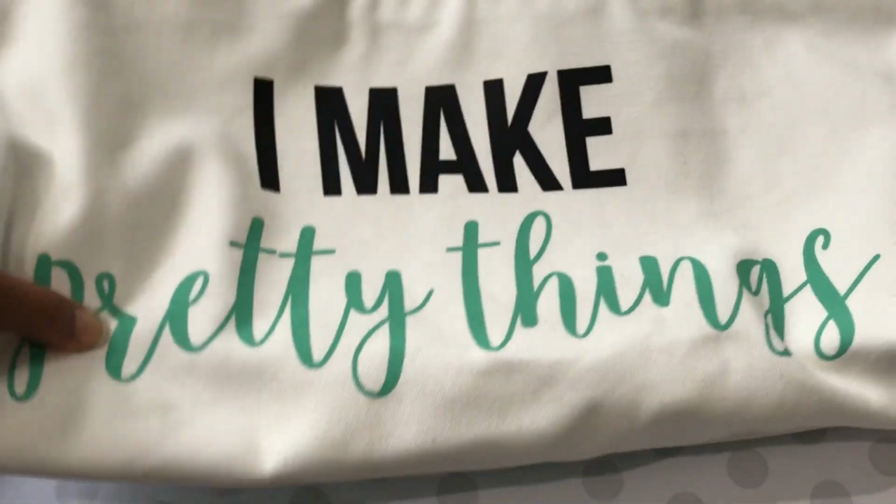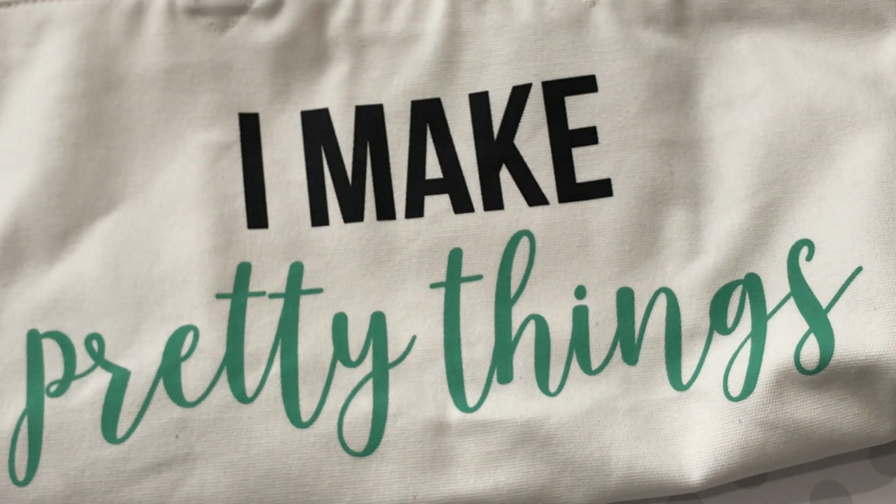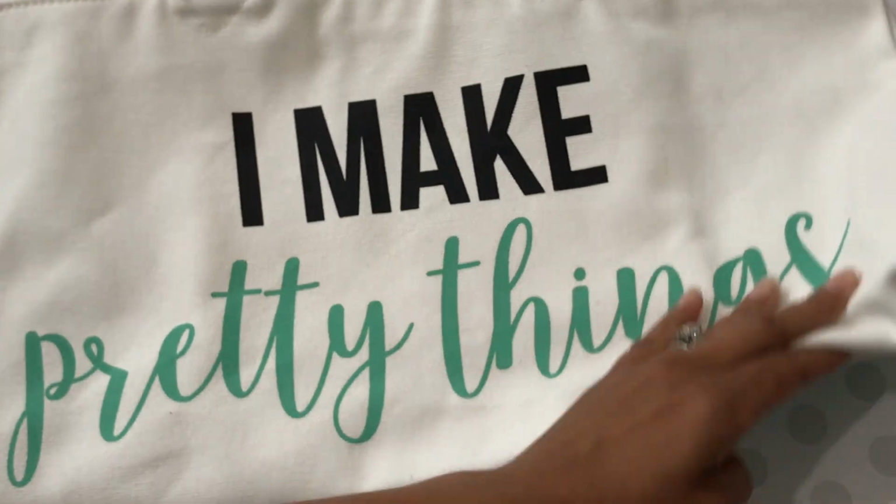And then the other thing that I picked up, I actually picked up a gift card for my mother because it was Mother's Day. And I was late with my gift, and she loves to sew. So I picked my mother up a gift card.